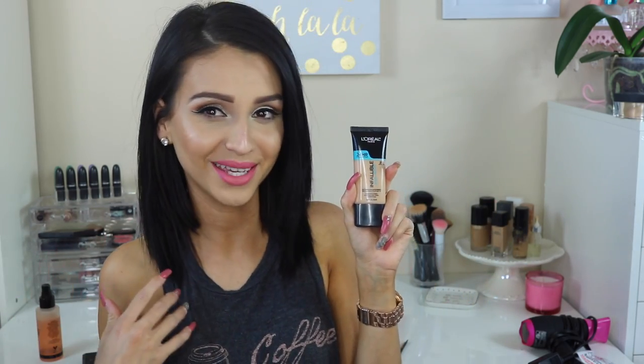I think you should give it a try. If you find it at your local Walmart, it runs for $10.97 at Walmart to be exact. I think you definitely should give this foundation a try, especially now for summer, if you're into that whole dewy finish. And if you are dry skin, hello baby.